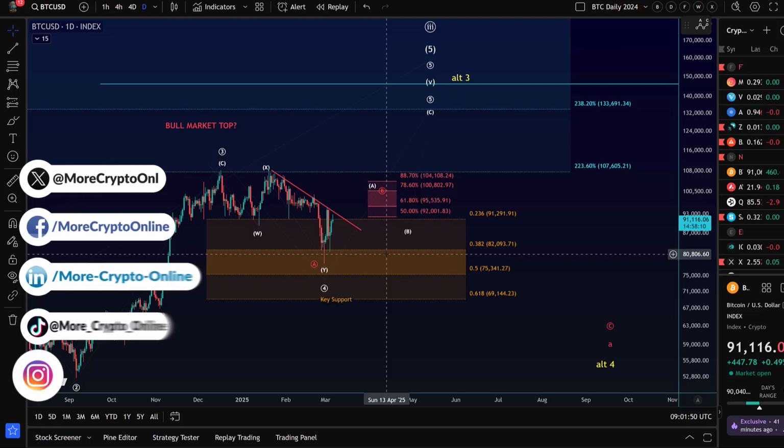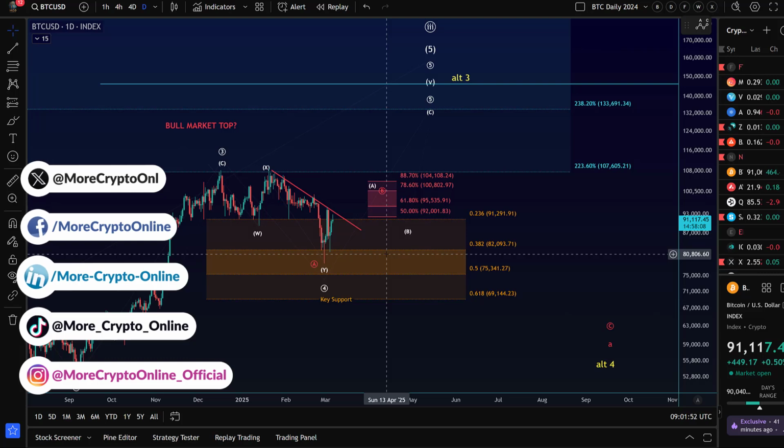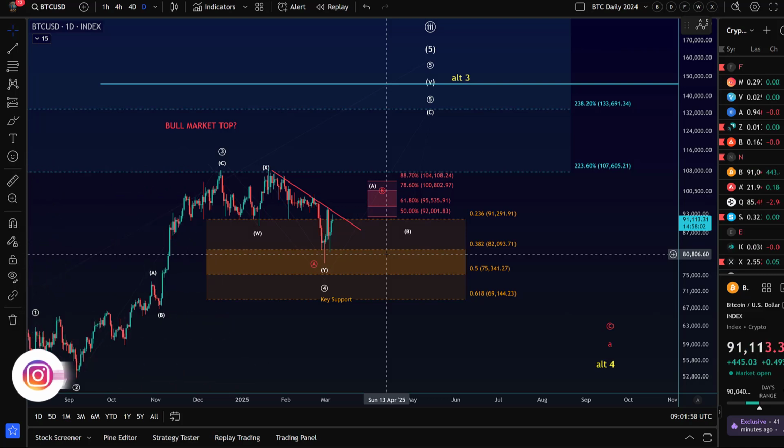So the 69K level remains a very, very important support level that we talked about before. That's the 61.8 retracement there. And the idea is that as long as we're holding that, we can watch for higher prices overall. I won't be able to confirm a bull market top until the price breaks and sustains below 69K.